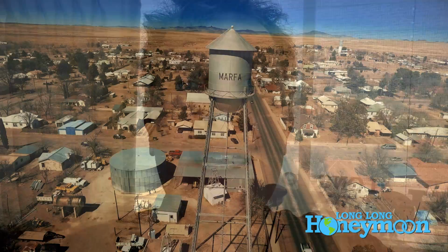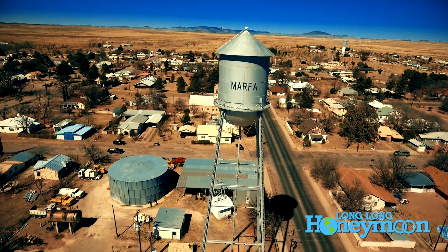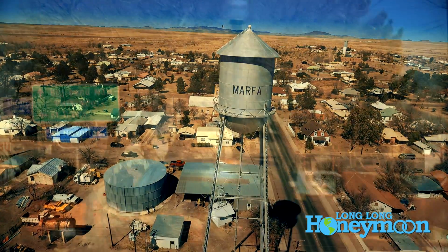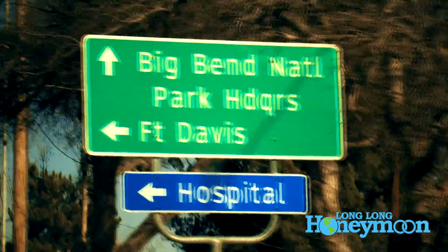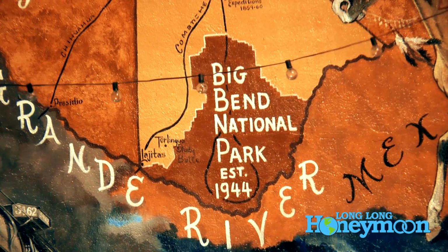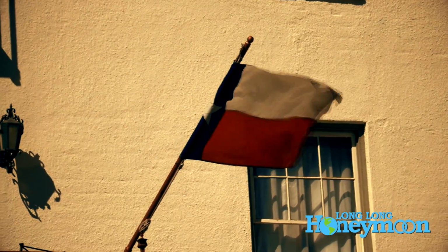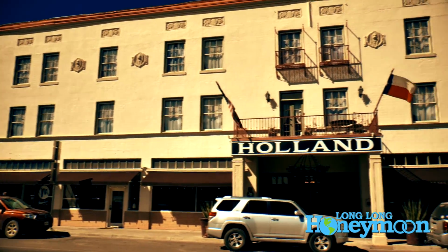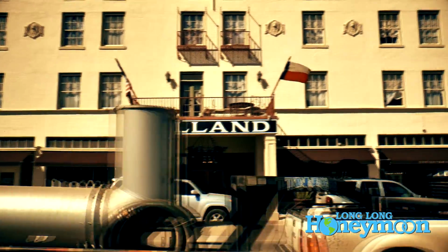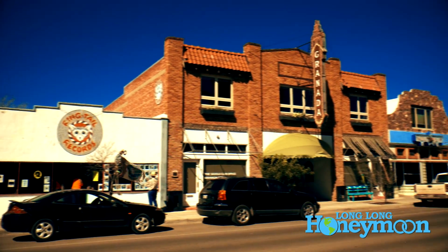You know, if you're on I-10, traveling east or traveling west, you might put Marfa on your radar screen. It is a place you could stop on the way to Big Bend National Park, which is located a couple hours from Marfa. There's also another town about 20 miles from here called Alpine. There's more people here for sure. There's more hustle and bustle. And not that it's a big town by any means, but definitely more lively than Marfa. And it's just, to me, a more traditional, small Texas town.